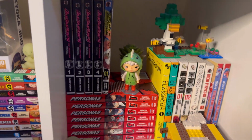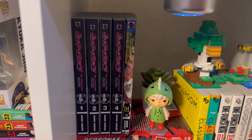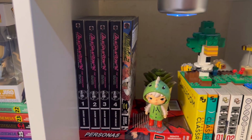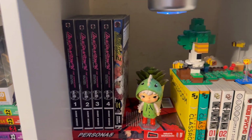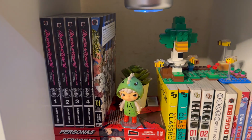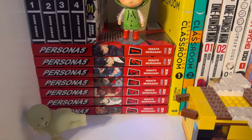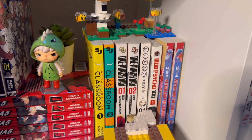And then moving on to this shelf, this is kind of a mix. So I've got the first 4 volumes of Danganronpa, the first game, which is really cool. Danganronpa was the reason I got into anime, because I watched the gameplay of it and then realised they were bringing out an anime, so then I watched that, and kind of got into anime from there.